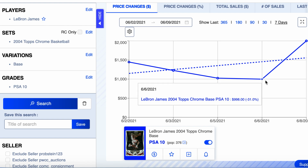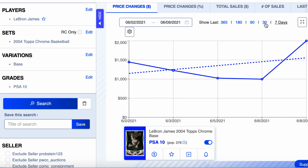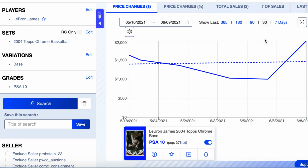$14.45 to start the week. Had a low sale of $9.98. And then all of a sudden jumped up to $2,000. That seems fishy to me. Let's pull back 30 days.